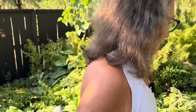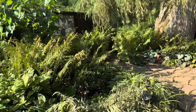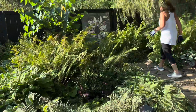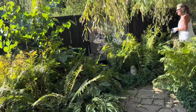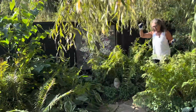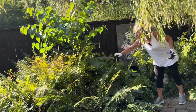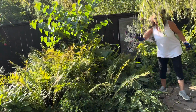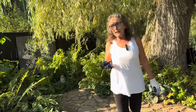I want to show them, because I want them to see the before, and then we'll come back to the after. But this fern border is still nice and green. It just gets this amount of sun at 6:30 to 7:30. But everything under the eastern redbud is going to be taken out, and it should look nice and neat and tidy.